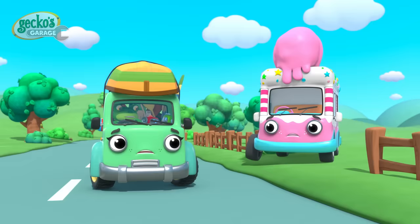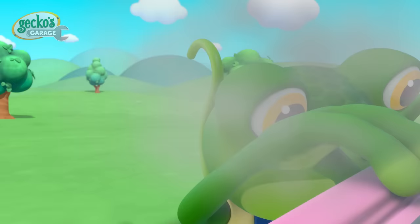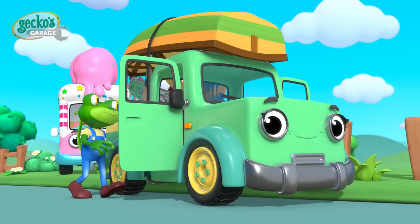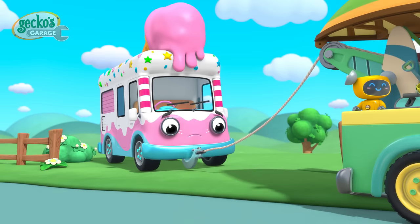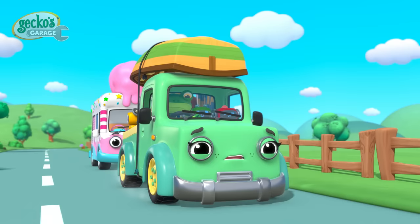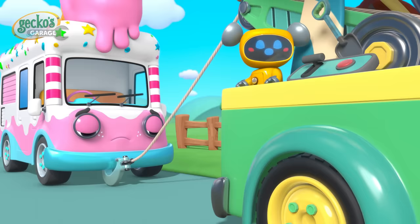Oh no! Vicky's broken down! Let's take a look! I see the problem! Let's tow you to the beach and I'll fix you there! Are you all right, Tilly? If you need to take a break, that's okay. Spinning screwdrivers! Now we're stuck! We'll get you home, Tilly, but first we have to help Vicky.